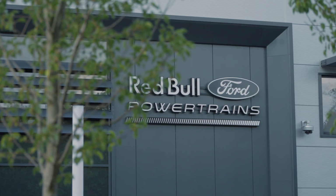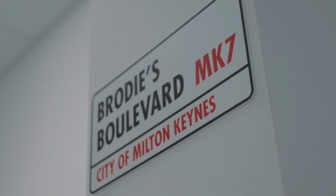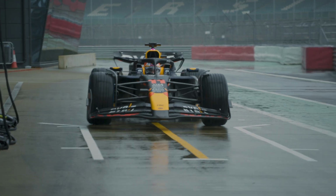The background for why we want to do our own power unit is so Red Bull became their own entity in its own right. Instead of relying on customer engines, we can build and design our own. You can react quicker. Red Bull Ford Powertrains contacted us because they wanted to have the most competitive engine on the grid. They needed a tooling partner who understood the criticality of what they were trying to achieve.